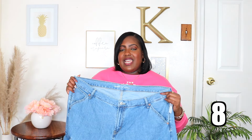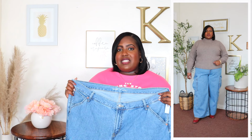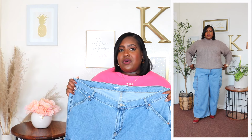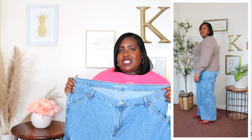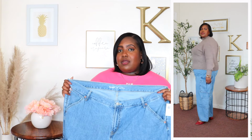I went ahead and styled that sweater with these cargo jeans, and the price is $54.99. I'm wearing it here in the medium wash, but it is also available in a black wash. These jeans are a mid-rise, and they do fit so nicely in the tummy area. It has a little bit of stretch.